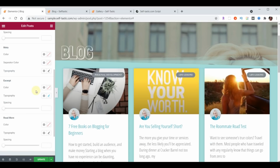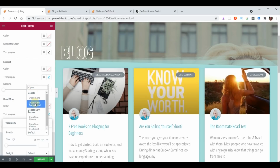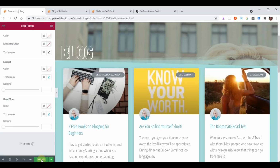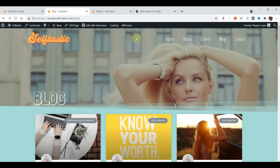We'll close that. Finally, the Read More, Typography, Font Open Sans Condensed. And we'll set this one to 16. Close that. Now we'll hit Update. Now we'll go back to our blog and hit Reload. And look at that.